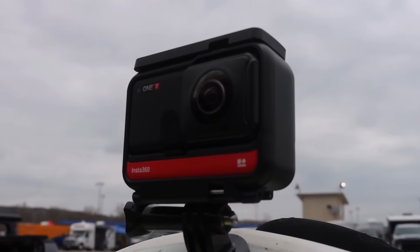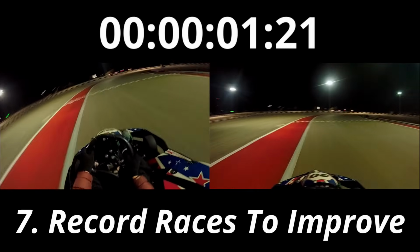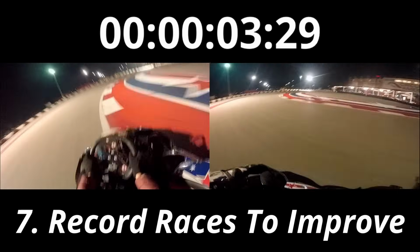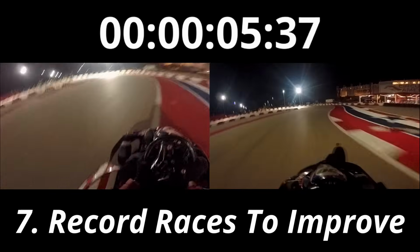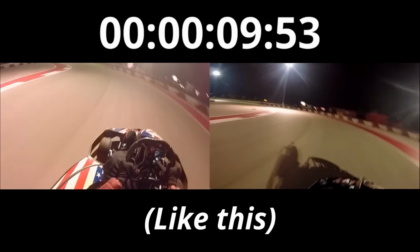If you have a GoPro or action camera, bring it with you. Some tracks have different rules about what is allowed, but generally it's a good idea to record your race footage and watch it back later to see where you can improve. You can also compare it side by side with faster people to see what to do differently.